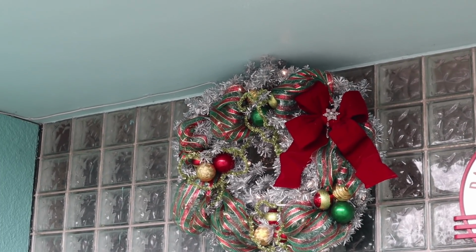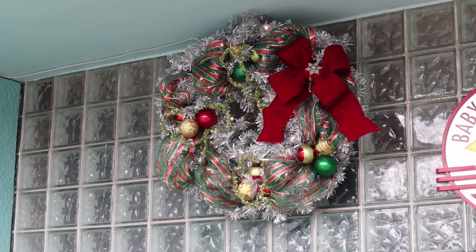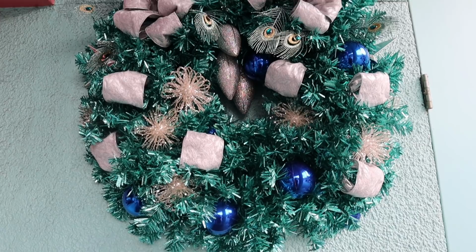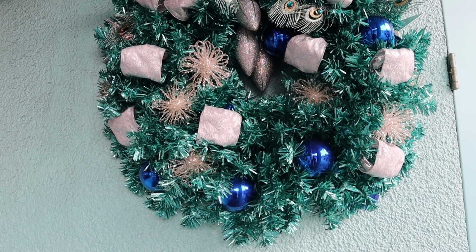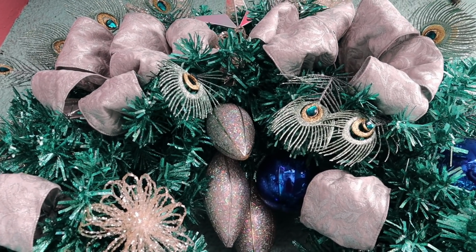I almost missed this wreath right outside of guest relations. This one's really pretty too, I love it. Okay, and this wreath is right next to the store as you're exiting, and kind of in between guest services and this store. And this one is gorgeous. Look at the peacock feathers. Oh, I like this one.